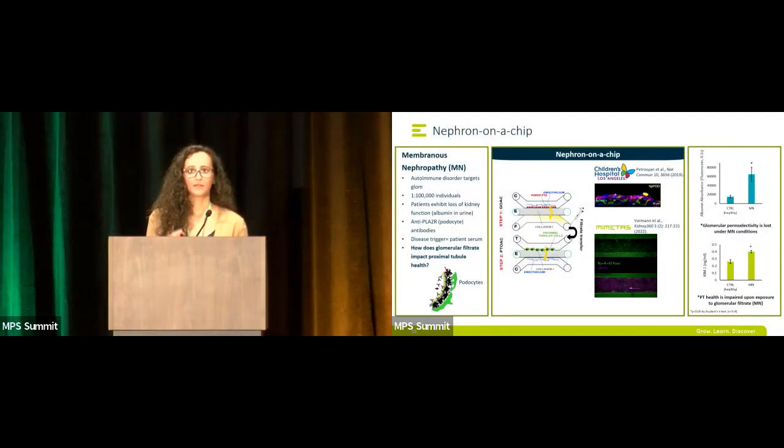So lastly, building even further on that proximal tubule, we know that the proximal tubule compartment is not the only part of the kidney. The glomerulus is also an important part of the nephron. So we've collaborated closely with Dr. Laura Perrin at Children's Hospital LA, who's developed a glomerulus on a chip in the OrganoPlate 3-lane. And we plan to transfer the media from the glomerulus on a chip to the proximal tubule on a chip, as similar as we can right now to what's going on in vivo.